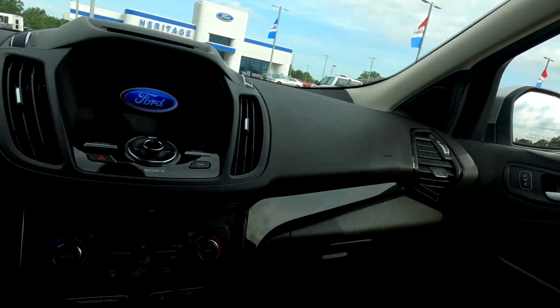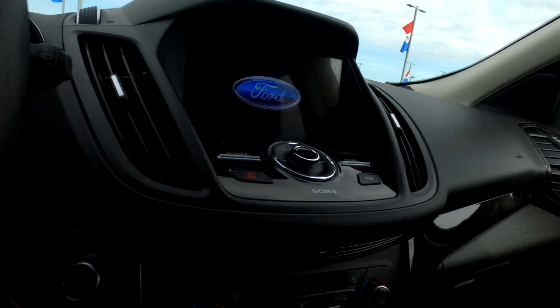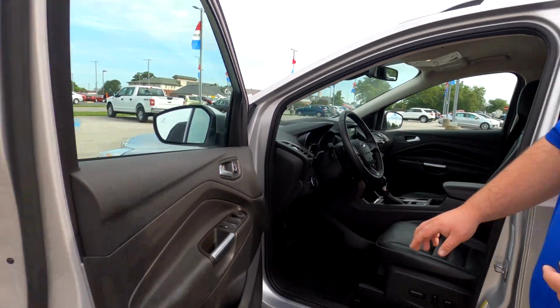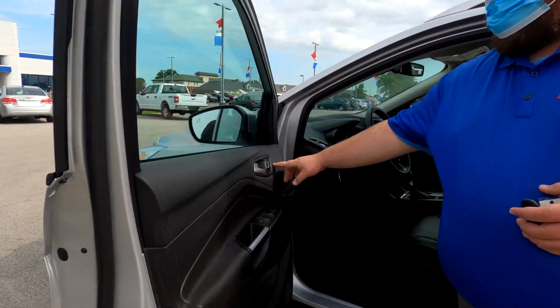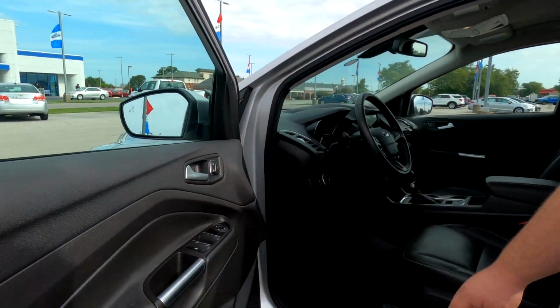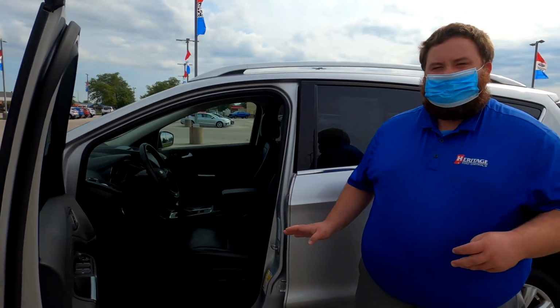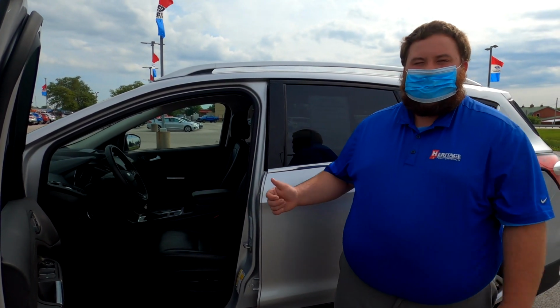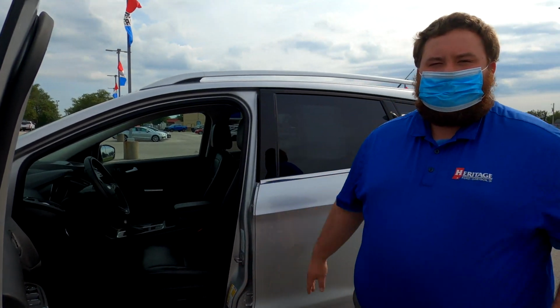This vehicle comes with the Sony sound package, as well as memory seats here on the handle. The good thing about the memory seats is if you've got multiple drivers, what you're going to be able to do is set driver 1 and driver 2. If you get in the car after driver 1, you just hit your button as driver 2. It'll take you to your preferred position.